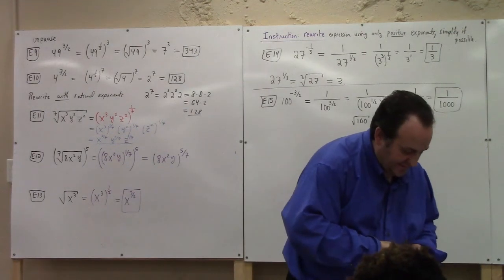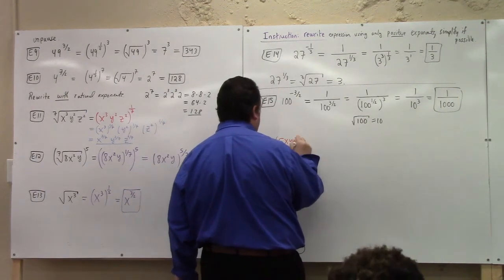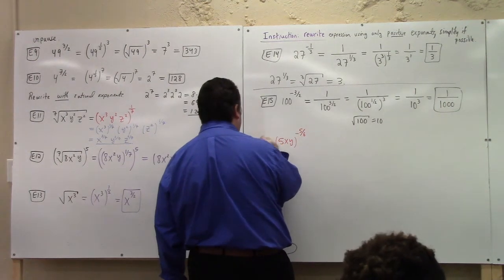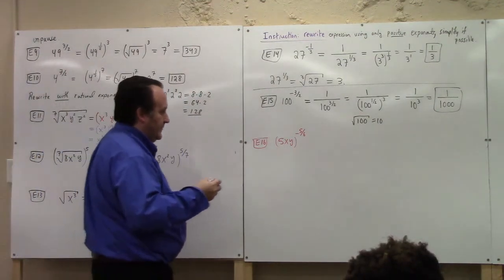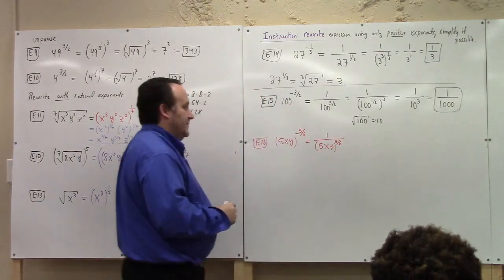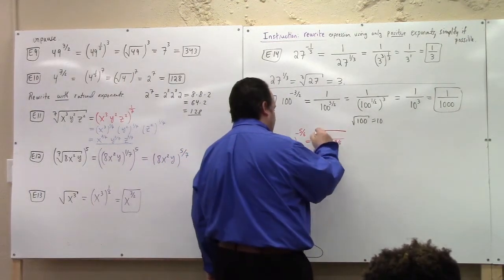All right. Let's add some letters to the mix. 5xy to the minus 5/6 power. What did I say? Minus what power? Minus 5/6 power. So we're supposed to rewrite this as an expression just using positive exponents. So we can just write that as 1 over 5xy to the what? To the 5/6 power, right? Is that an expression using only positive exponents? It is, so we're done. Because there's not much more you can do to simplify that, really.